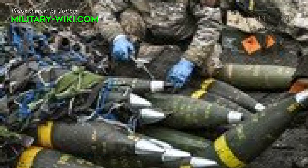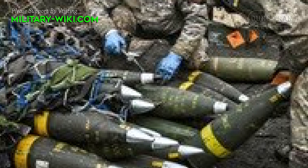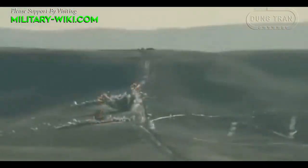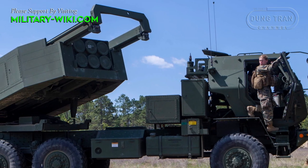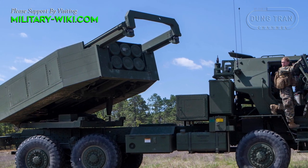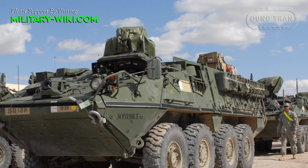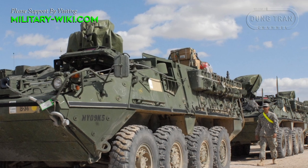Ukraine has stated that these weapons will help in a counter-offensive against Russian troops, as they will allow to effectively strike Russian fortified positions. As part of the aid package, Ukraine will receive munitions for HIMARS high-mobility artillery rocket systems, Bradley fighting vehicles, and Striker armored personnel carriers, one of the officers said.